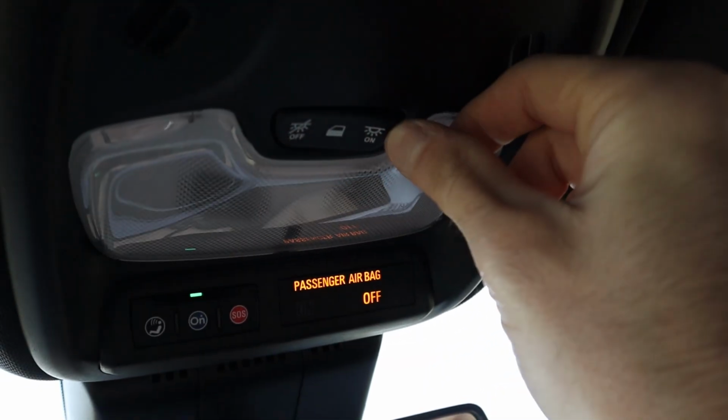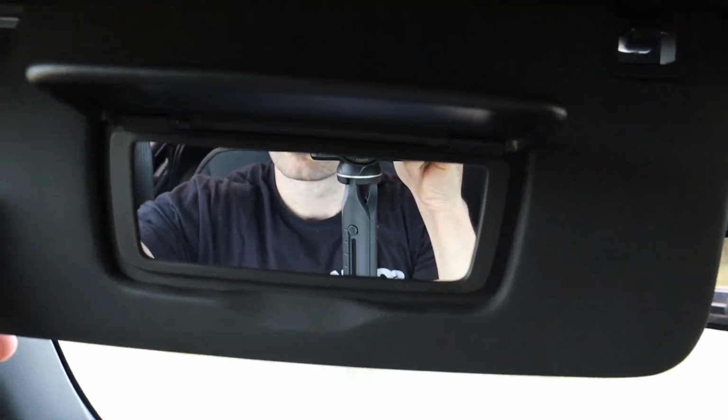Moving above you, your standard rear view mirror, there's nothing really cool about it, and then just your light controls. Now moving above you, your sun visor doesn't have a light, and it doesn't actually extend.